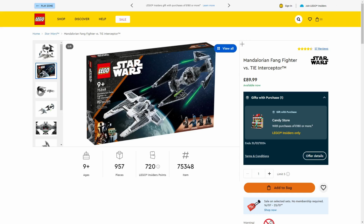Alrighty folks, so as you can see, we have now got set number 6 on our list, and we have the Mandalorian Fangfighter versus TIE Interceptor. This is Lego set 75348, has 957 pieces, retailing for $89.99 in the UK.